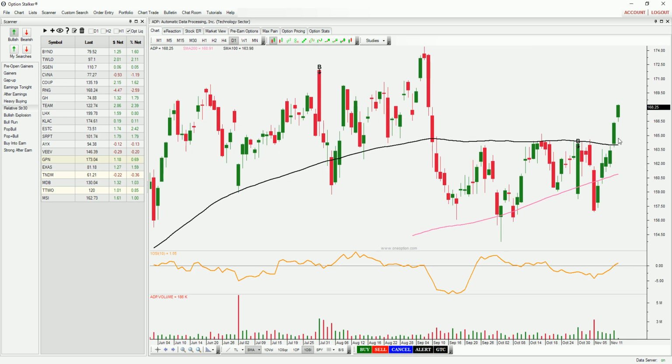Through that 100-day, this would be a good bullish put spread, but the stock is very, very choppy, doesn't go anywhere. But it's got some nice momentum on good volume right now, so I think it sets up well for a day trade. I also have some shorts that I like.